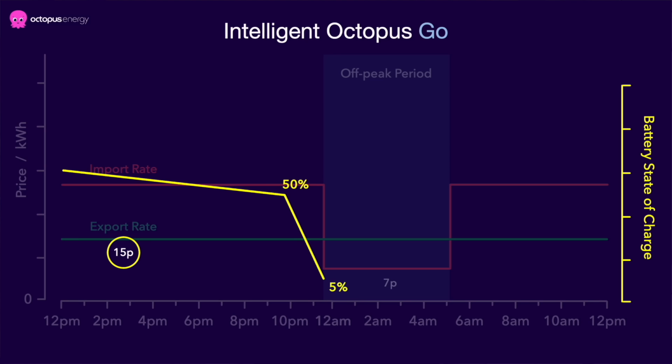Now we don't need to worry about the battery no longer having much charge left in it because we're now in the off-peak period where any electricity draw from the grid will be at the cheap rate of 7 pence. And we'll charge the home battery at this time. I'm charging back up to where the battery was before we started discharging, but you could charge it up to 100% or whatever level you like.